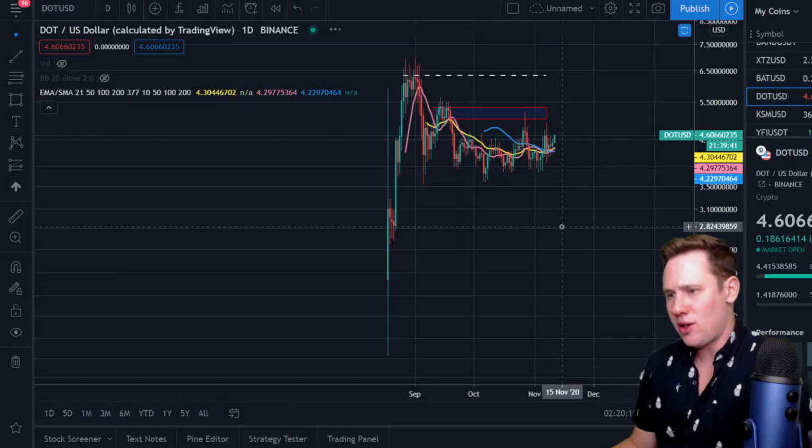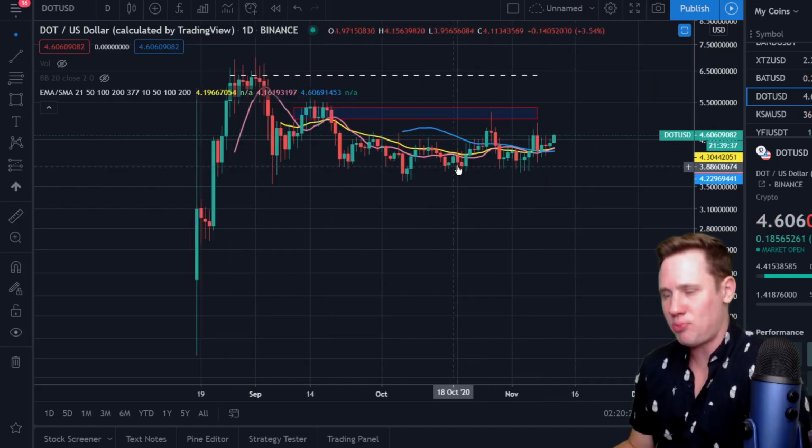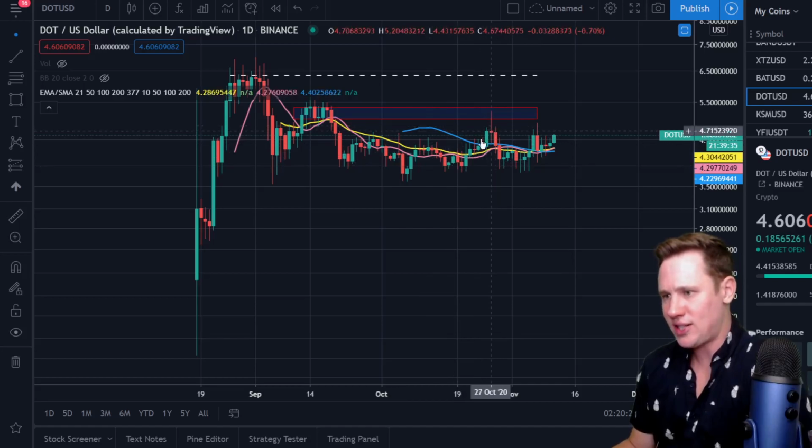Real quick, Polkadot. Polkadot looks decent above all moving averages, but you've seen that this happened twice and got rejected both times.